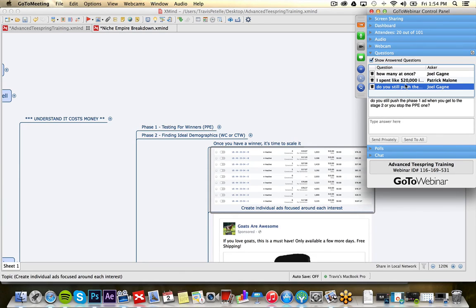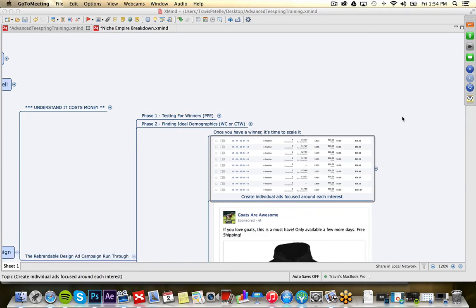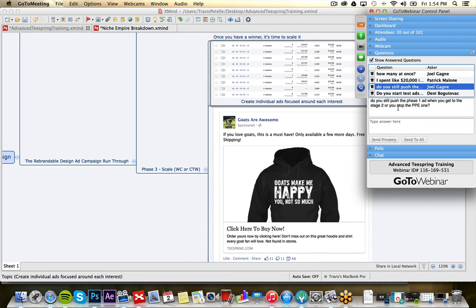Phase 1 ad. Do you still push the phase 1 ad when you get to the stage 2 or stop the PPE? I typically keep the phase 1 ad going the entire time through. We might change it up after like 10 days or something. We might not have ads running through the whole time, on and off. If it's making money, I keep it on. It's pretty much my rules with that. It keeps making money, no reason to turn it off.